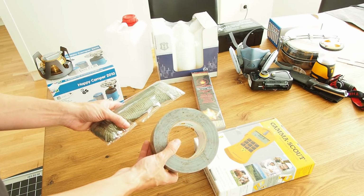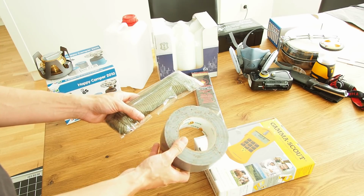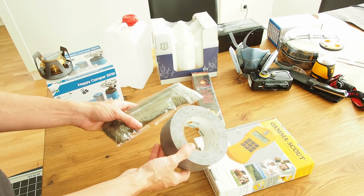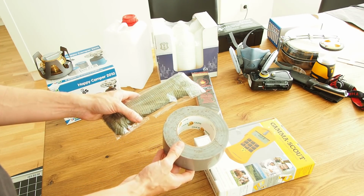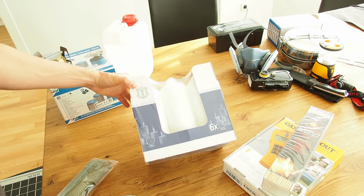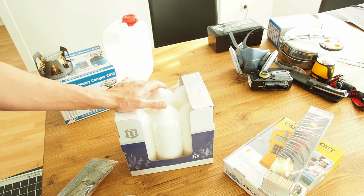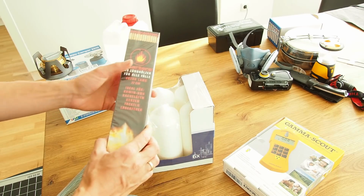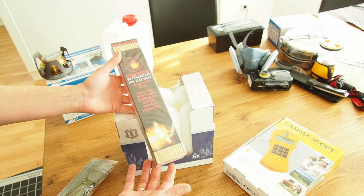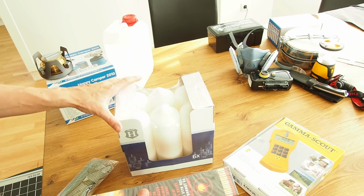I also do have duct tape and some paracord 550. Sometimes it can happen that you have to do repair works at your house, and these are two universal items that you can use for repair works. Here we have some candles. Candles are important to secure your lighting in the house, and I have some really long matches to go with them, and these are only a small portion of the candles that I have more in the basement.